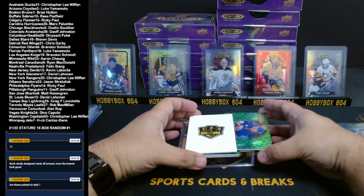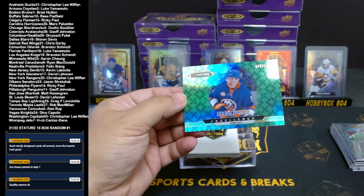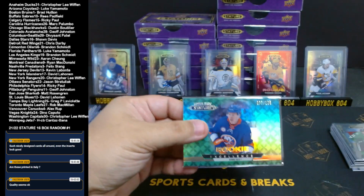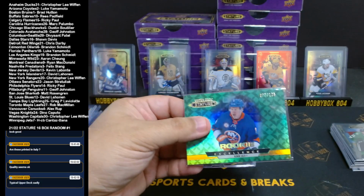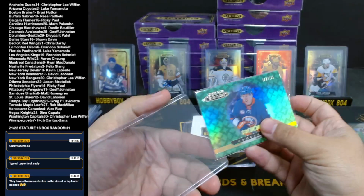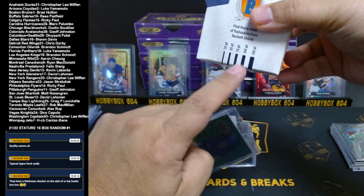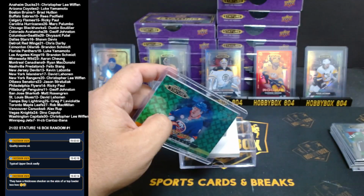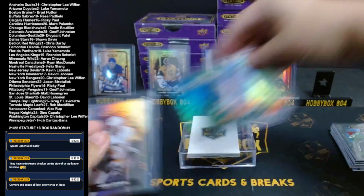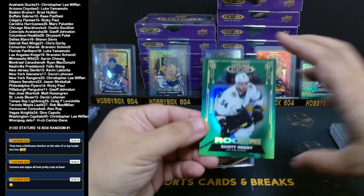All right, very nice looking card for the Islanders. 77 out of 125, we have a green rookie excellence of Robin Salo. Islanders, David Lahonen. Nice hit, David. Robin Salo. They do have the thickness checklist there or whatever. I'm going to put this one over Letang. It's a nice card.